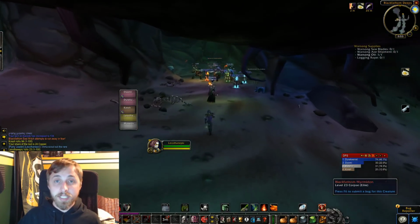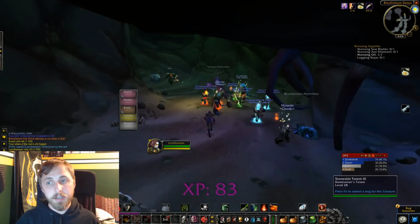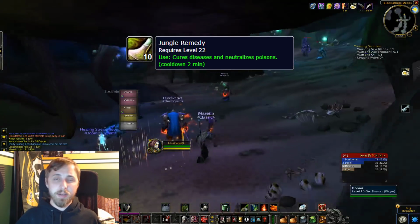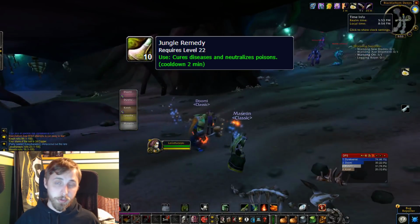And the next item on our list is actually an item. It's not a piece of gear. It is called Jungle Remedy. Jungle Remedy is an item that drops off the Curzon mobs in Stranglethorn Vale.